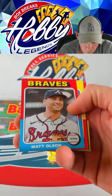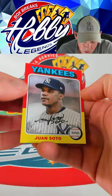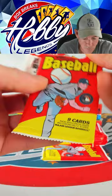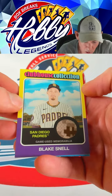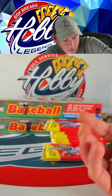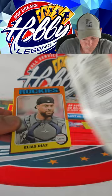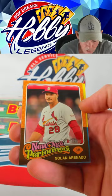Those are rare. Cole Calhoun on the low number short print, followed by Juan Soto in those pinstripes. He is looking for that Shohei-type money in the offseason. Oh, we've been mimed again, but it is going to the Padres with the camo jersey for Blake Snell on the Clubhouse Collection. So the mims are running away with it. Three mims to one auto so far. Arenado on the New Age Performers.